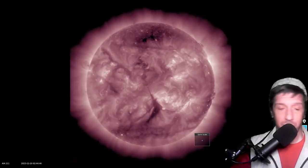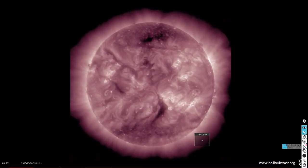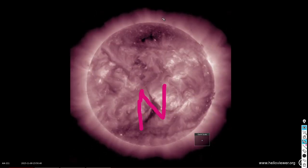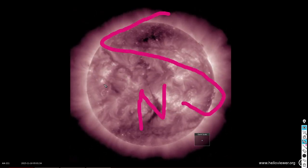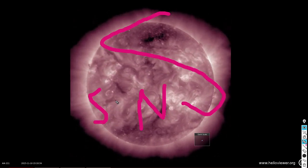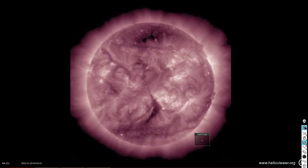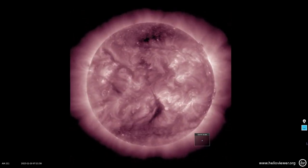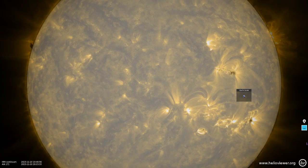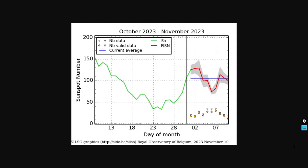Here is SDO 211 angstroms. So Earth is right now in a little North Pole current sheet associated with these coronal holes. All the rest of these are South Pole. Even these down here are South Pole, actually. So there's this little current sheet right in here that is of North Pole orientation. So that's the scenario. And before we get to sunspots, let's talk about things like sunspot number.